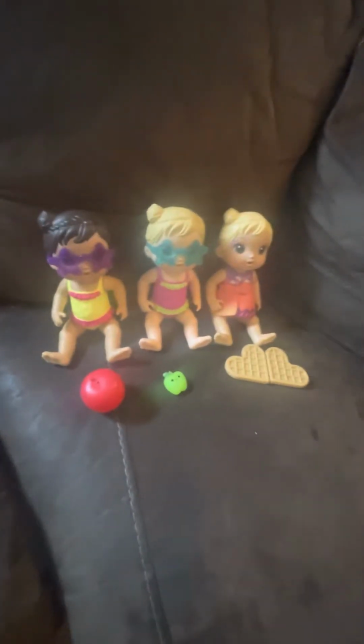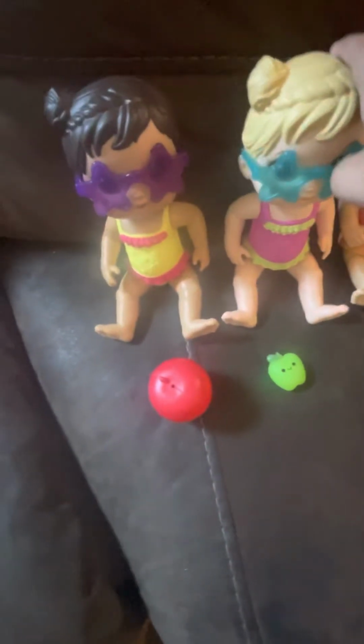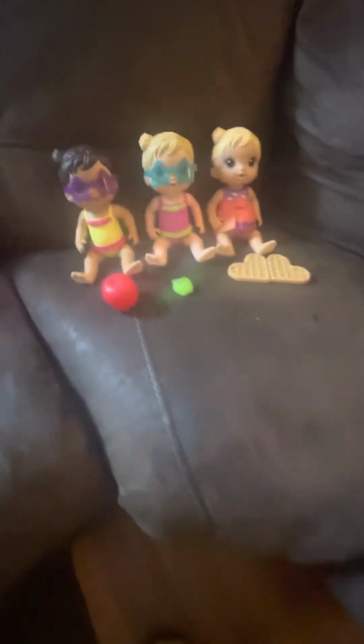One minute later. Lizzy, your color is red. I only got a tiny apple. That's good. What about you, Cinco? I got the sourest fruit in the world. Green apples. Dun, dun, dun. And what about you, Sadie? Your color is amber. I got two waffles. I think Sadie wins this round, because she has a big breakfast all by herself.